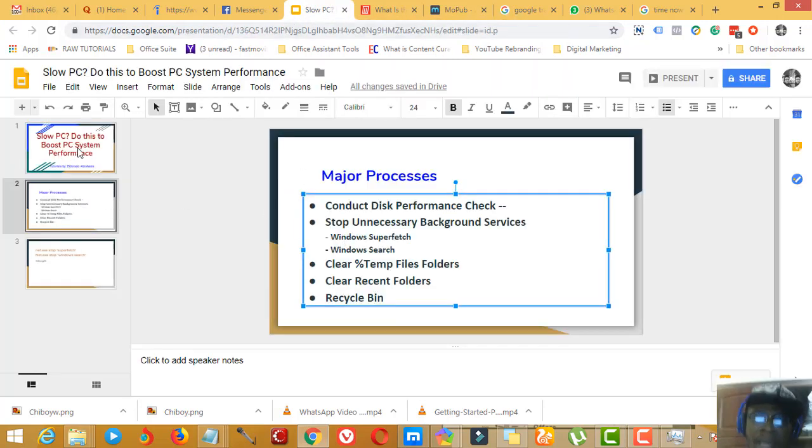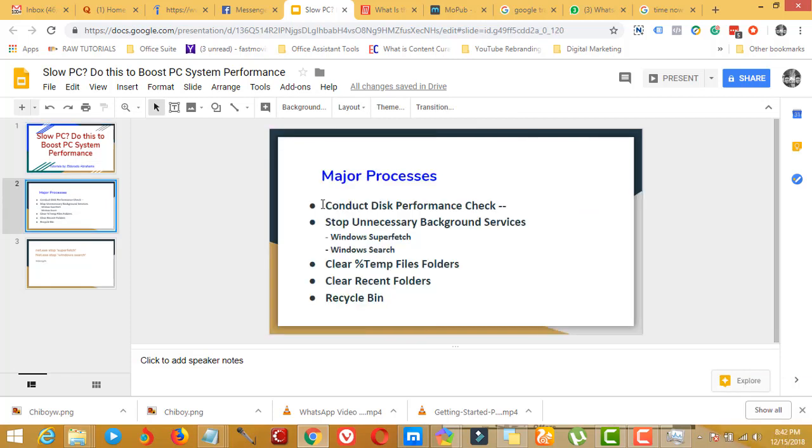And just in case you want to learn how to conduct a disk performance check on your PC, I have a separate tutorial for this, so you can go back and check out that tutorial on my videos, and I really do wish you find that tutorial very helpful.